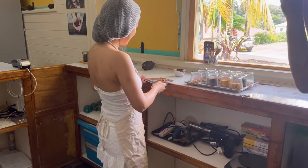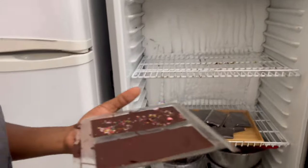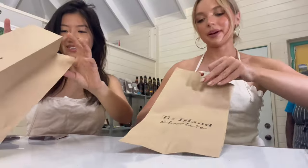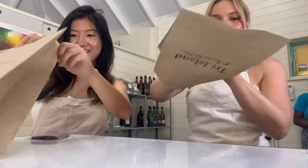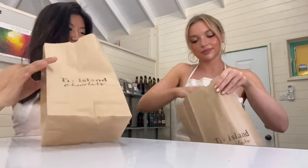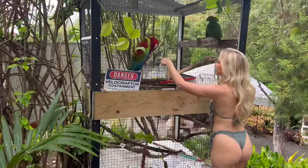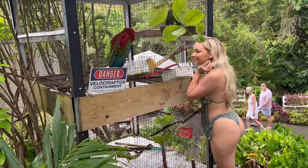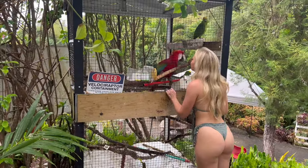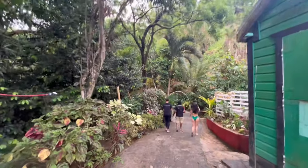Yes, Jeannie, she's a pro. Oh, there's this card you need to recall. I should have done that. There it is. We're going to the waterfall.